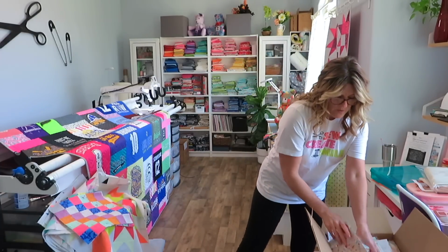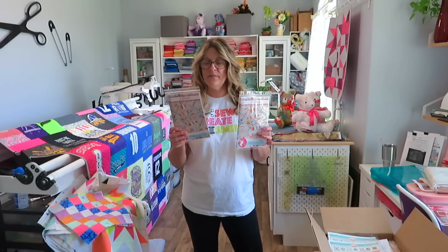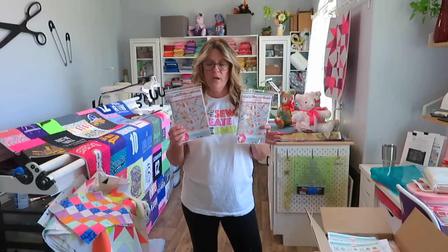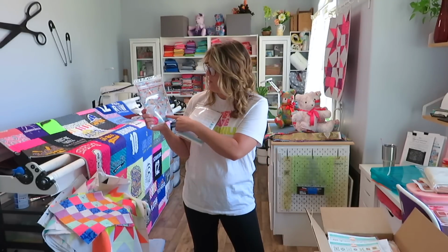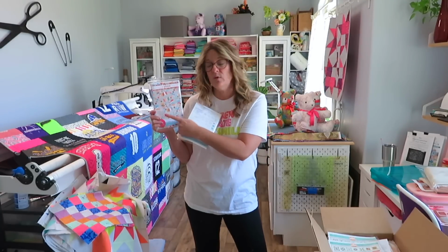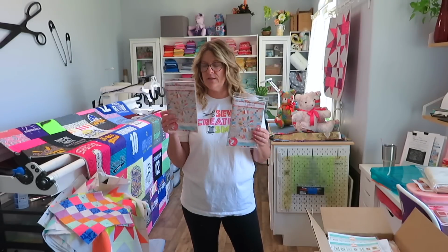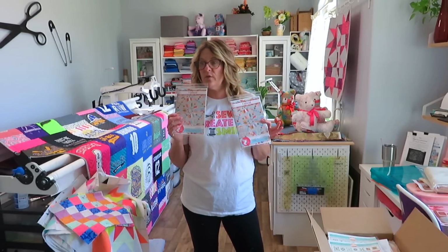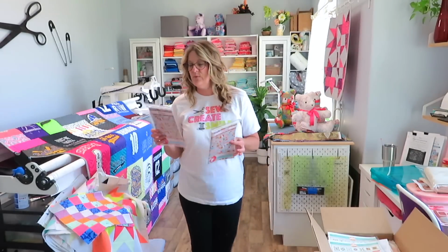Itsoema does patterns, and Fat Quarter Shop owns Itsoema. That's their publishing company. When you make a sample, they photograph it, put it on the pattern cover, and then the sample goes back to the person that made it. That's fun. I've been a sample maker for them for probably 10 years. I love making samples.